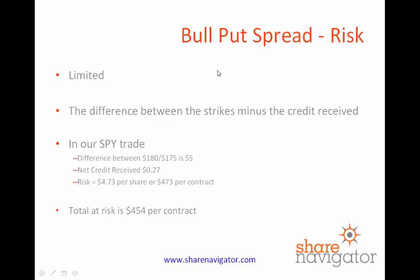So what's our risk in this trade? Well, the risk is limited, and it's limited to the difference between the strike prices minus the credit received. For our SPY trade, the two strike prices were 180 and 175. The difference between those is $5. Our net credit received was 27 cents. So our risk is 5 minus 0.27, which is $4.73 per share, or $473 per contract.